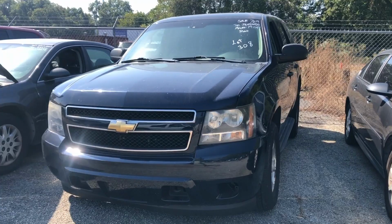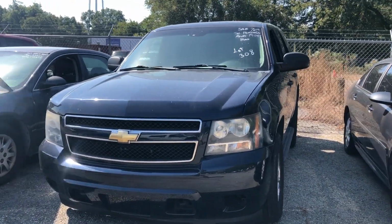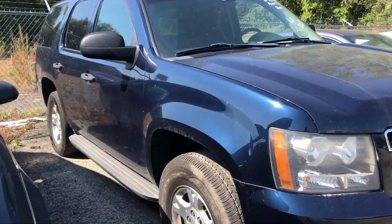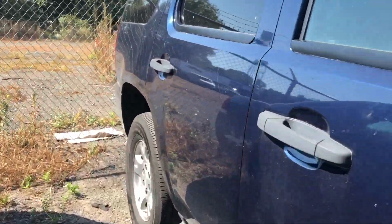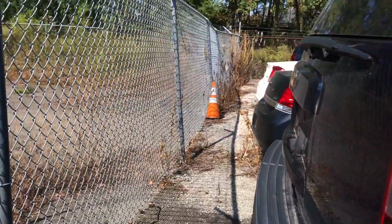Here's that third Tahoe. It's a 2011, 191,000 miles. Bidding is at $2,200. And I mean, right away, you look at the wheels and the spec, and I'm gonna say it's an LS spec. And this is an interesting one.